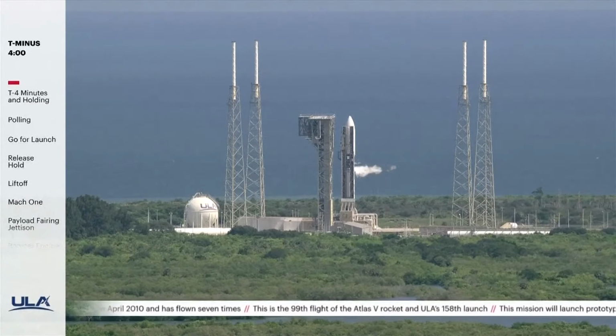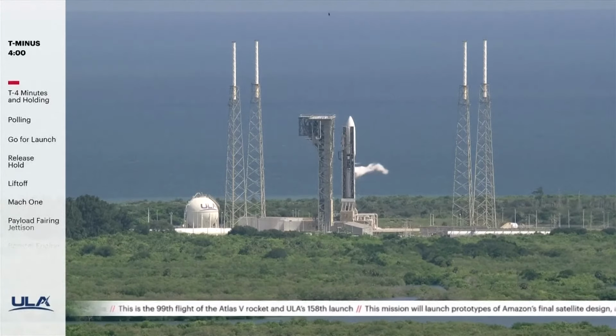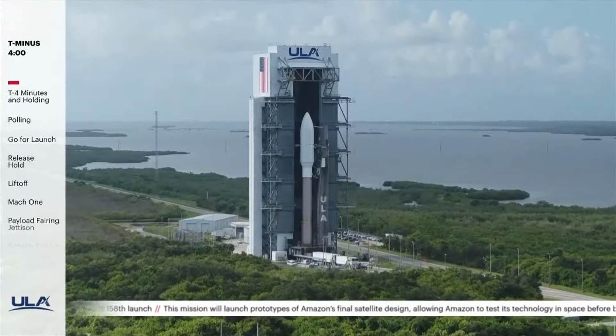ULA's partnership with Amazon includes investments in ULA's production and launch infrastructure to support a higher launch cadence that will benefit commercial and government customers operating out of the Cape.